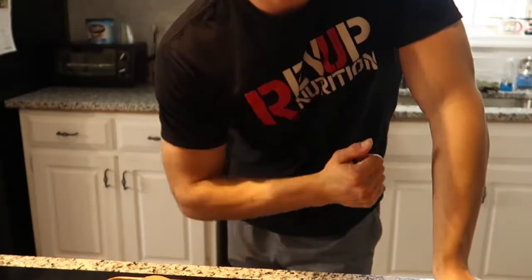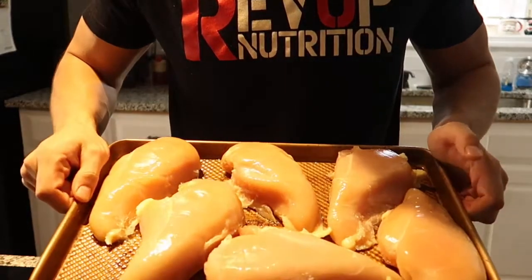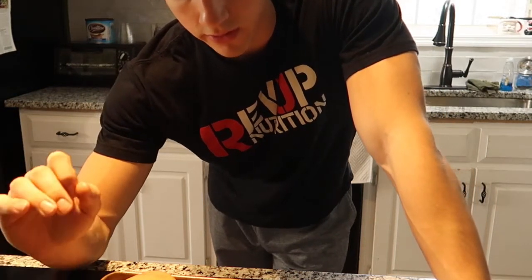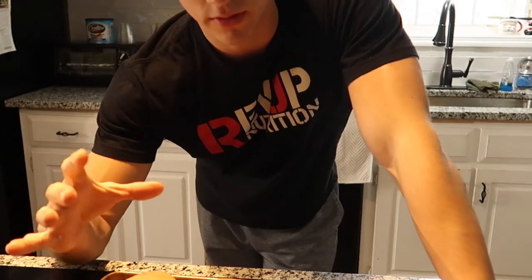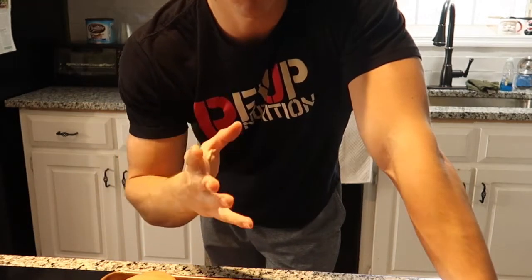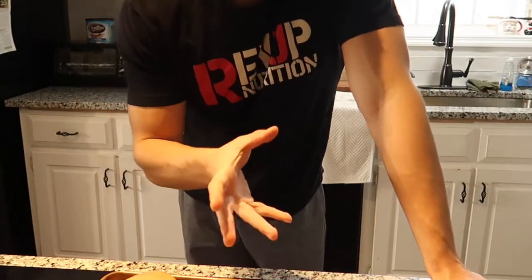Alright, so meal number 3, the main portion of this meal is gonna revolve around chicken. A lot of people grill their chicken, but I found out that grilling your chicken really dries it out. And especially when you're putting it in Tupperware, warming it up 3, 4, or 5 days later, it gets really dry, and especially if you're eating it with rice. So what I've been doing is I just bake them.